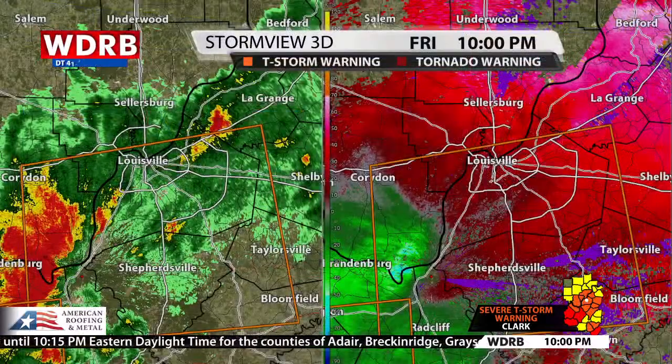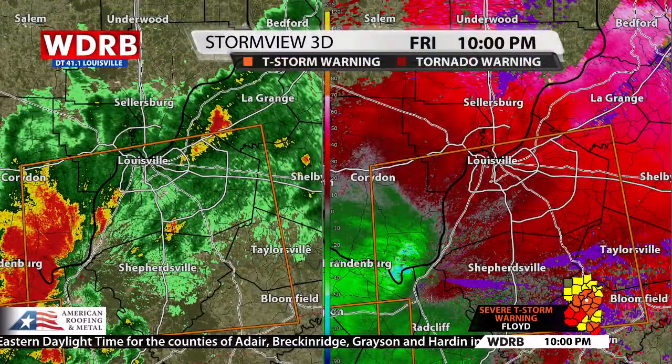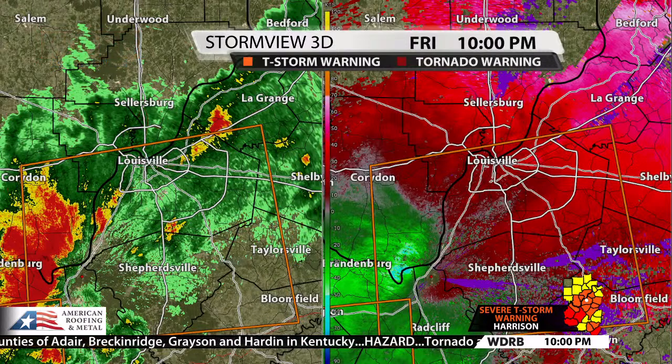Rick, I'm going to come to you first. Matthew, you're going to keep an eye on Adair County. I'll come to you second. Rick, you're focused in on Louisville. Tell us what you're seeing in terms of winds, and we are in that spot right over the Fort Knox radar site, and this is going to be very telling within the next 6 to 8 minutes what this means for Metro Louisville.